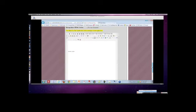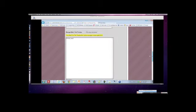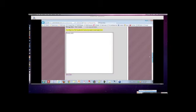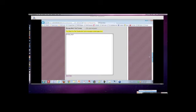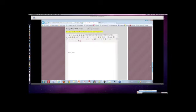Because users can't read HTML, you always want to give them both. So just copy what you do.